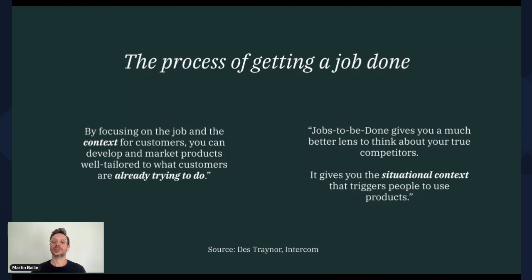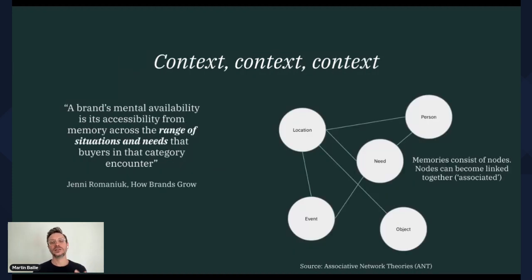It also gives you a much better lens on competitors, he says. If you think about the situational context that triggers people to use the products, then you're thinking about the competitor set. We talked about that, energy bars or bananas. So let's look at context. This idea of the context of when somebody is buying something fits very, very neatly into a lot of studies around how brands grow. And you'll know as a marketer, I'm sure, there's 2 seminal books on the subject, both of that title, parts 1 and 2.